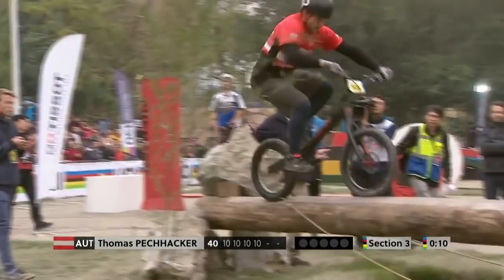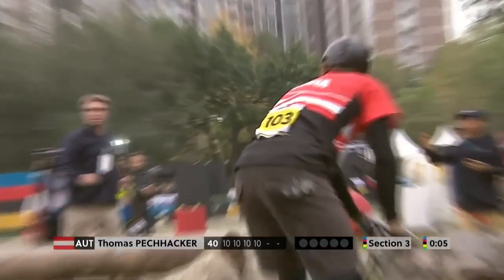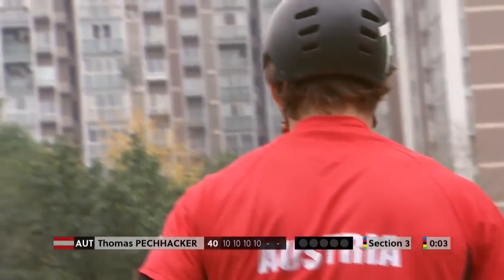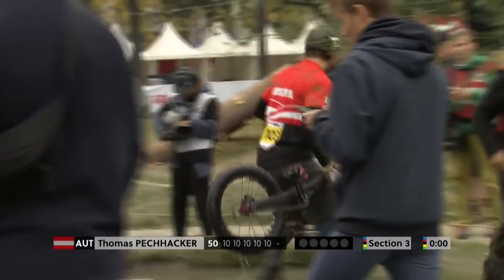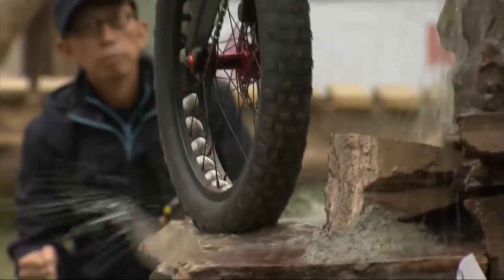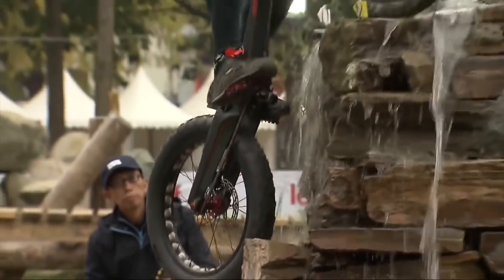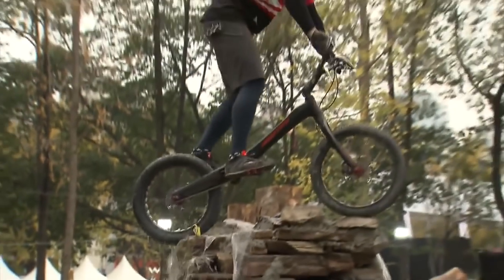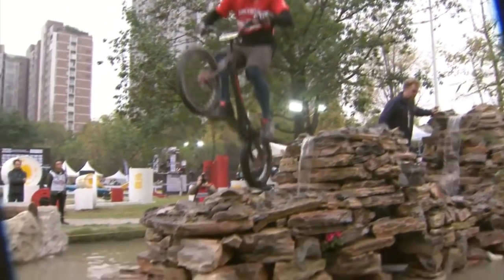If he gets one more gate, sorry, if we've been quiet, it's because we're literally holding our breath. Was that through? That was very borderline. 40 points, and where does that... 50 points. He's gotten 50. He did get through the gate. So 50 points for him there. Whew. So that puts him in second place, 10 behind Eloy Palau from Spain, 10 ahead of Dominic Oswald.